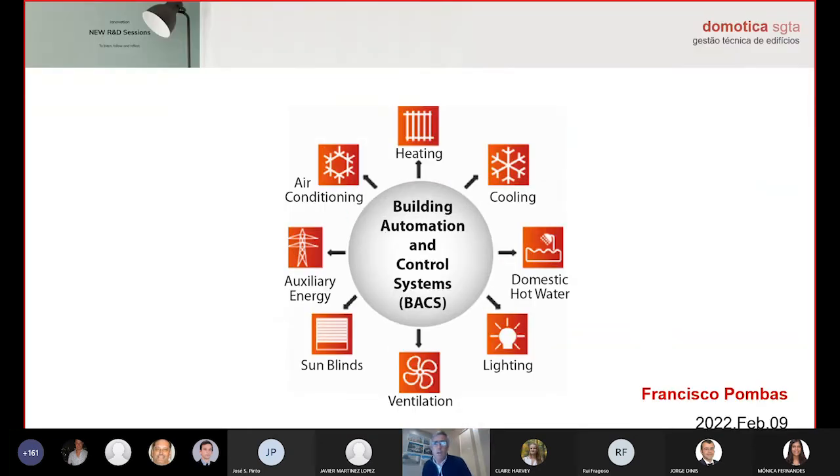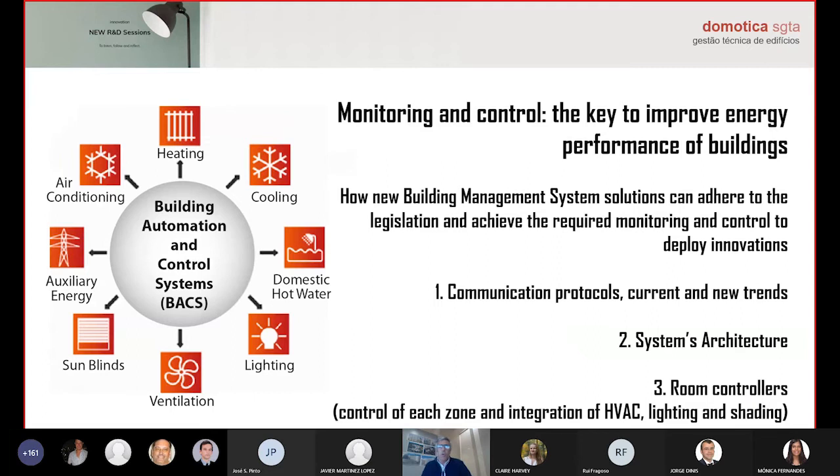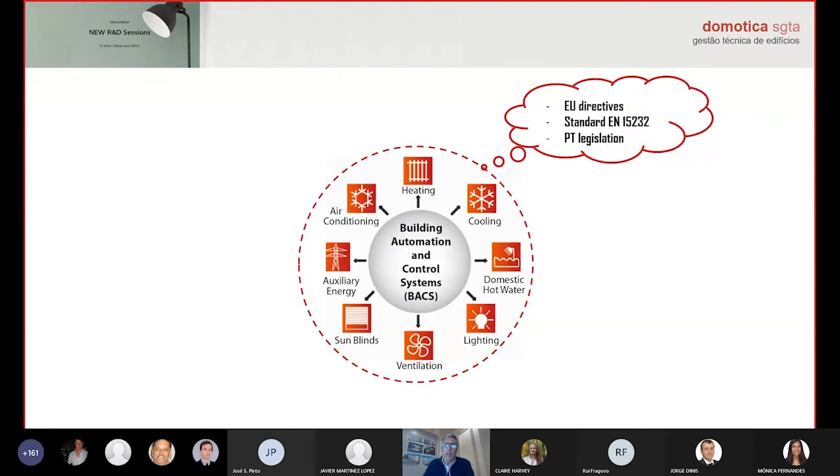So we are talking about building management systems. I want to talk about three subjects. The first thing is the importance of the communication protocols, the standard protocols. The second thing is what is right now the more standard systems architecture that we are using in these systems. And at the end, why we are talking a lot about room controllers and why it's so important to control at the same time HVAC, light and shading.